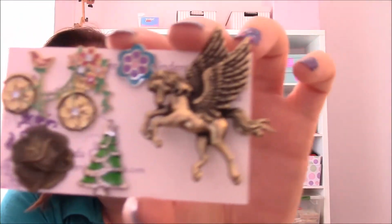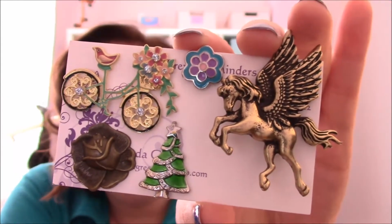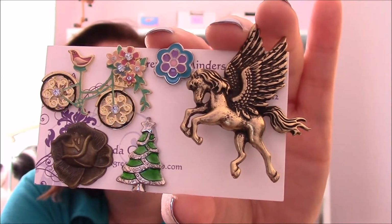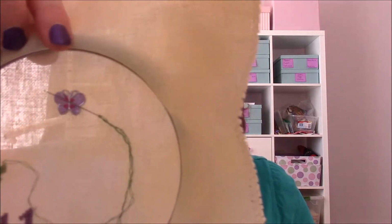The first thing that I'm going to show you that has come in is a set of minders from Brenda's Minders and More. Here we go. Got the bike, and a flower, a pegasus, a Christmas tree, and a rose. And there was one more, but I've already put it on. It's this little butterfly minder here on By the Pattern, By the Dream. Using that one there.